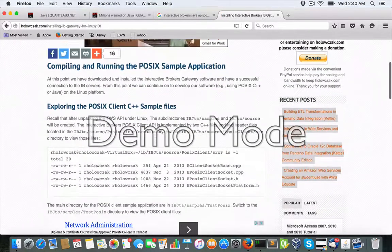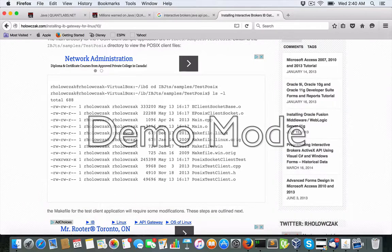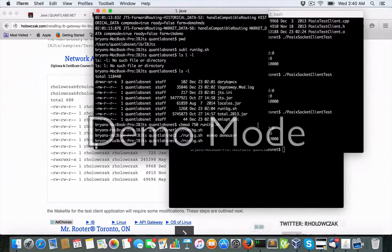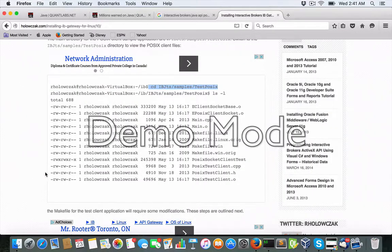Let me just make sure. Okay. It'll walk you through how to download the actual API POSIX sample code that you'll need to demo the connection with Interactive Brokers. There are a couple of things that you'll see here, and some tricks. I've done the exact same setup as instructed here, but I'm going to try to help you out, even taking this further. First, I've got to say big thanks to this person for setting this up. This is a godsend. And again, being on a Mac, I don't want to go harping on about it, but that's a godsend too.